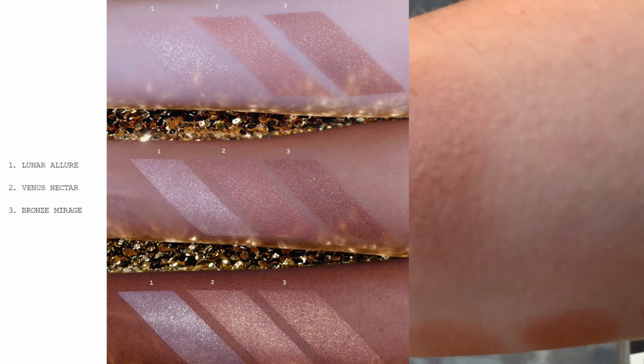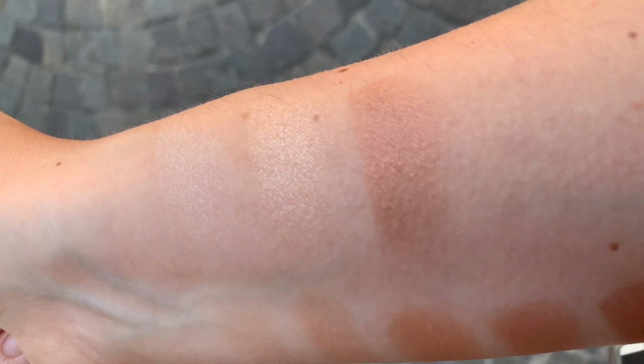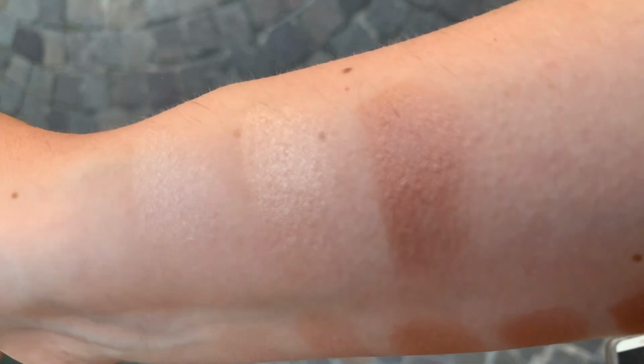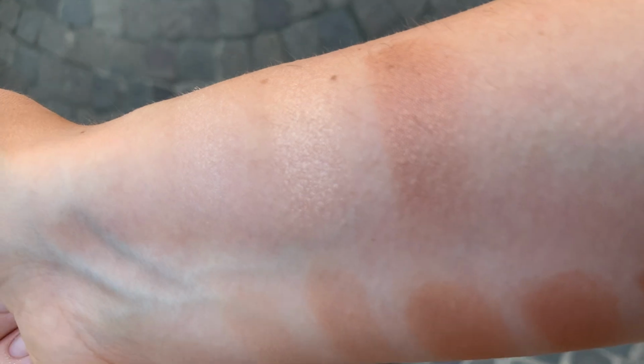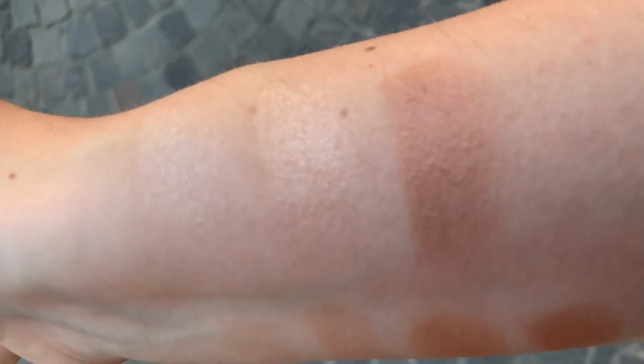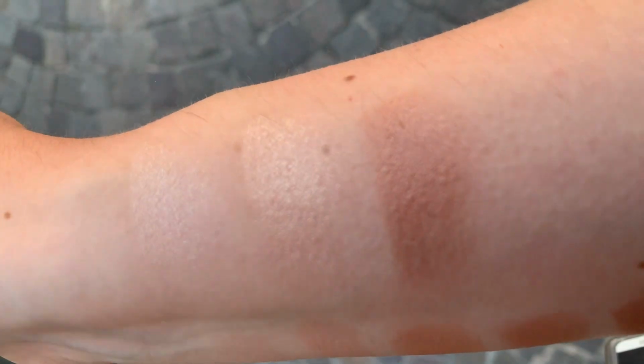So it's a great formula. It's just that I prefer baked gelée highlighters or the Chinese waxy gelée formulas. But this is very nice. It's just that I'm not into highlighters, never been, but especially right now that they are kind of out of fashion, I'm not truly into these highlighters.